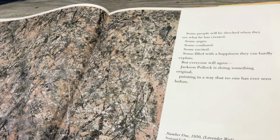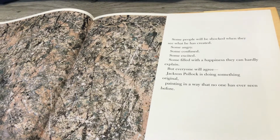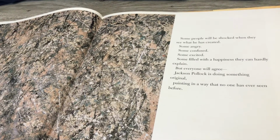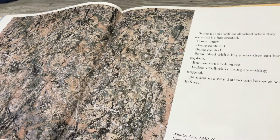Some people will be shocked when they see what he has created. Some angry, some confused, some excited, some filled with a happiness they can hardly explain. But everyone will agree. Jackson Pollock is doing something original, painting in a way that no one has ever seen before.